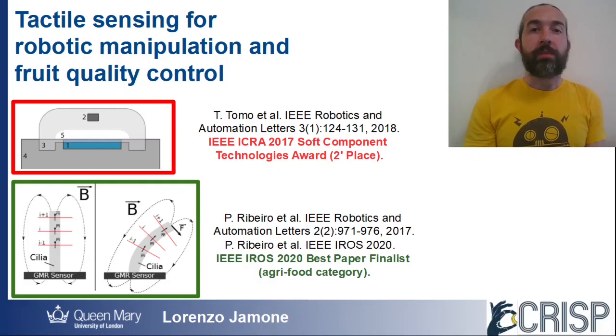Okay, so in summary, I have presented 2 families of solutions for tactile sensors based on magnetisms and soft materials, and they have been applied to robotic manipulation and also to understand properties of objects, and have presented specifically one application for fruit quality control.